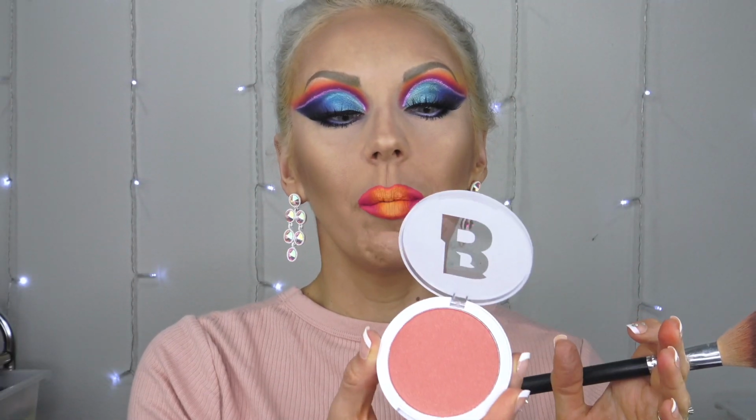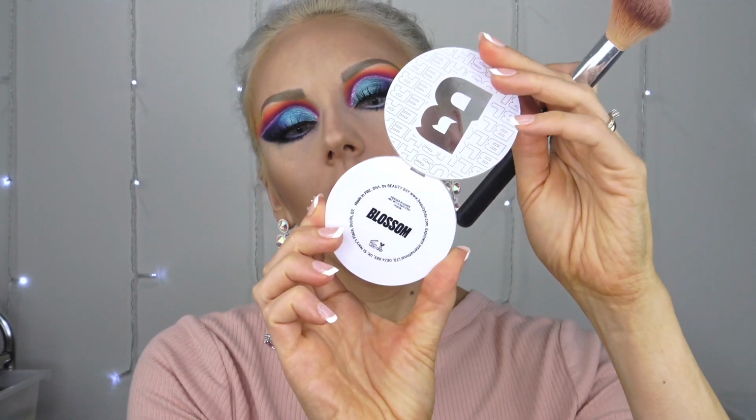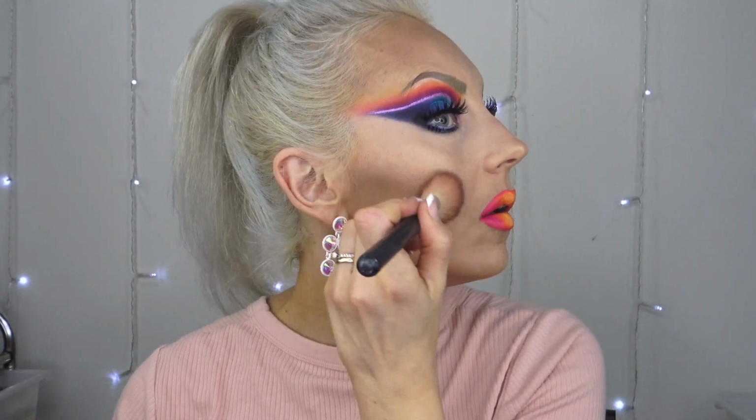Next, let's test the blush, and the packaging is just the same. It's like a real lightweight plasticky feel, but I mean, it's budget, it's nice. The color Blossom. It looked a little lighter online, I think, but it looks kind of scarily dark, but we shall see. It has a little shimmer. I like shimmery bronzers. I'm gonna go real lightly, just in case it's too... I mean, I was gonna say I like shimmery blushes.